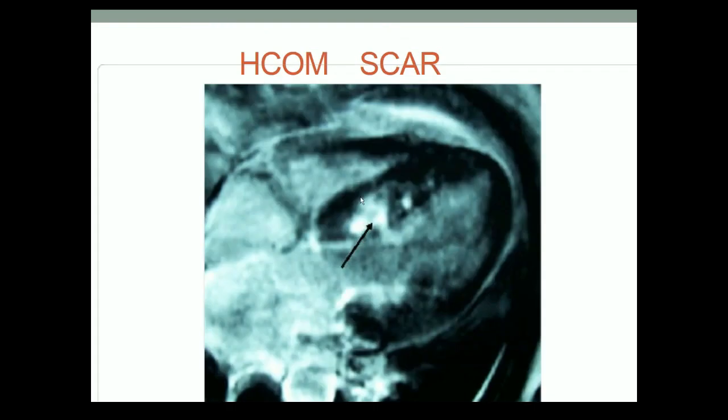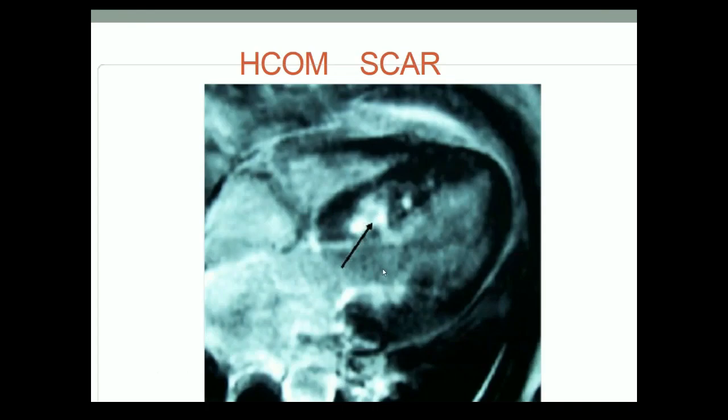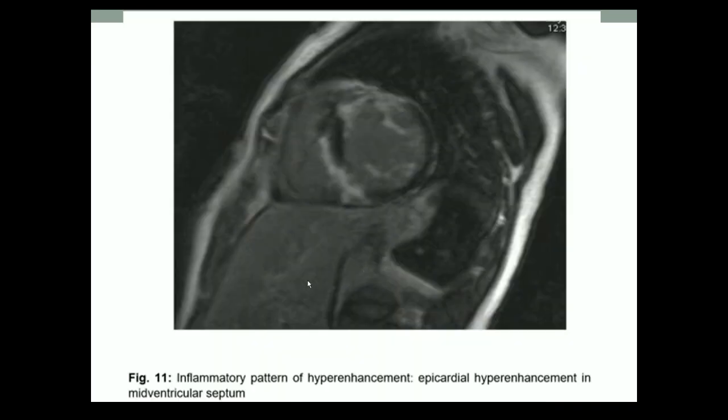Okay, and so here, this is HOCM. This is probably a more extensive scar than I've seen. I see just little streaks inside. So that's a big scar in HOCM. That's almost like you did an infarct and you put some alcohol in the septal perforator, because that's what you see. It probably was, when they're trying to ablate HOCM.